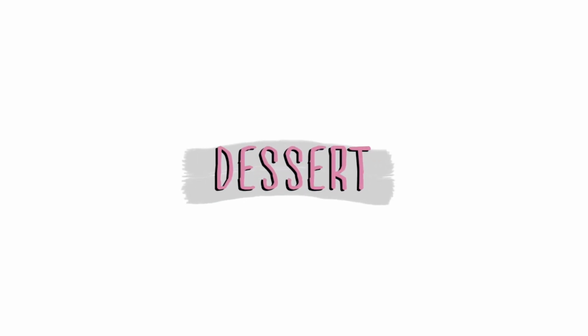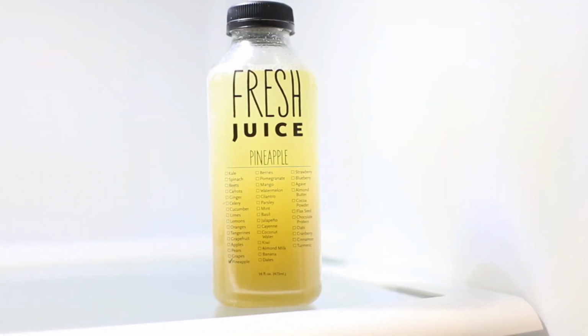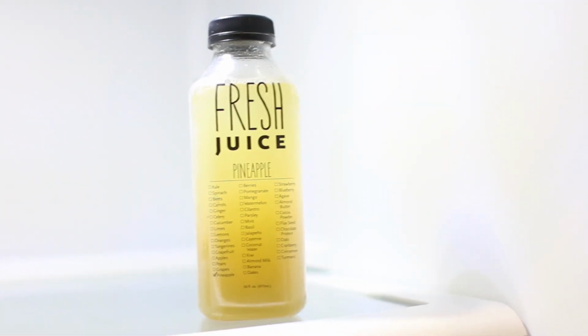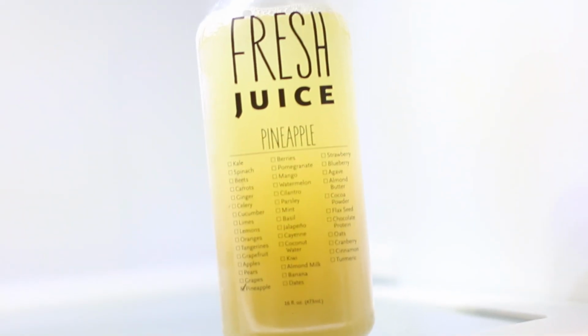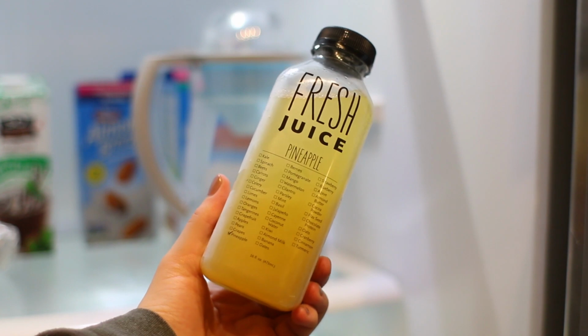And then after this, for dessert, I actually remembered that I had some pineapple juice in my fridge, so I decided to have that because I was driving home to my parents' house and I wanted something to keep me preoccupied on the drive, and this was perfect.